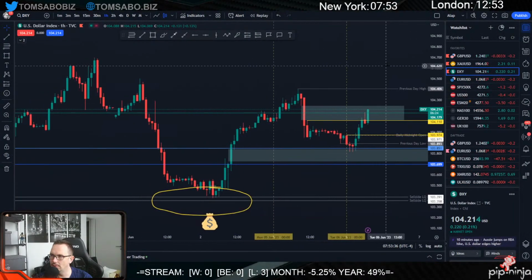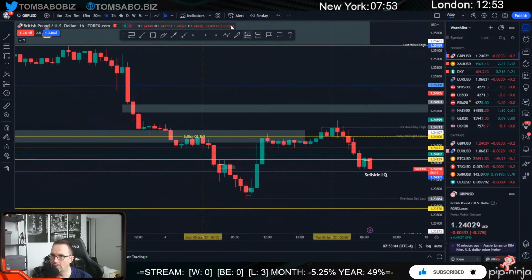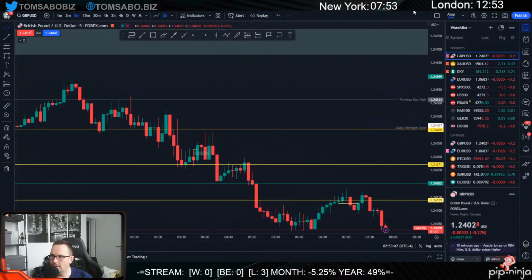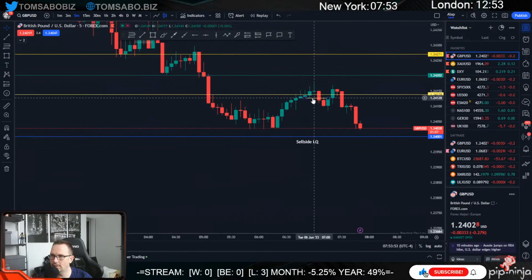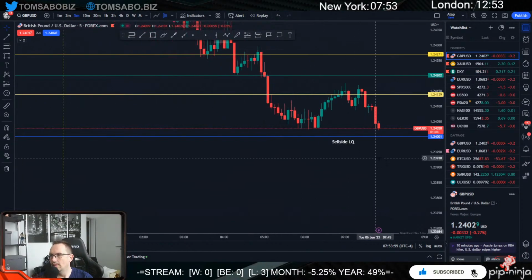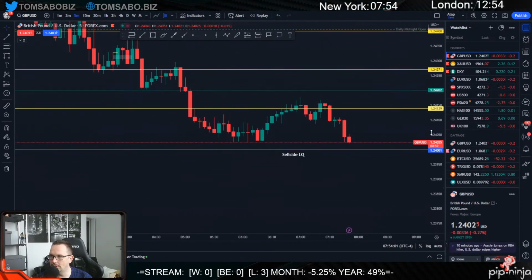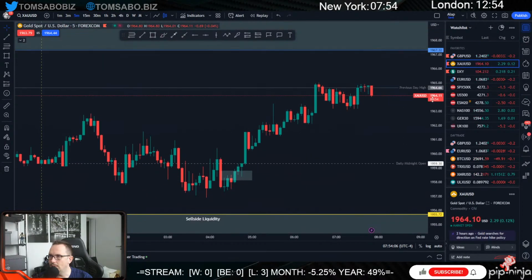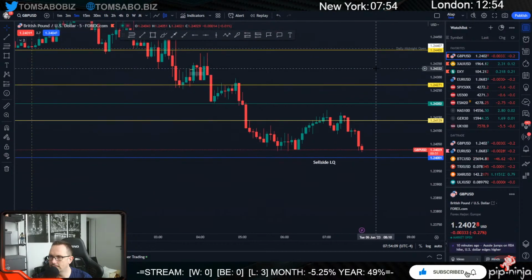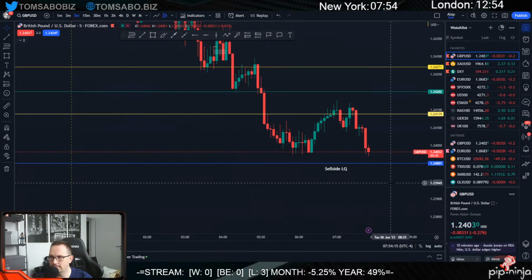Let's go back to TradingView. Dollar index going higher, almost repriced that gap. Okay, this is pound dollar on the 5 minute. Let's delete that. Pound dollar on the 5 minute, looking for it to go down real nicely. And hopefully gold will pick up as well to the upside. Pound is giving us a hard time. It definitely is.